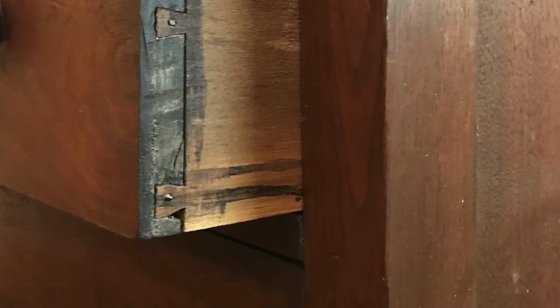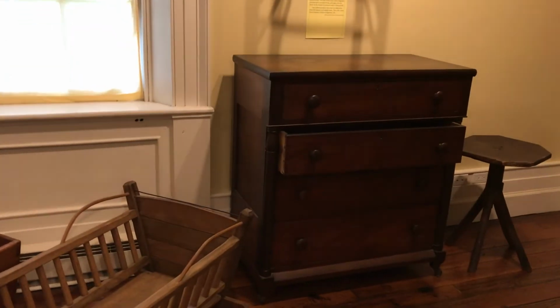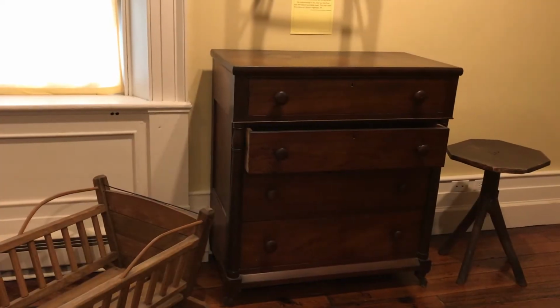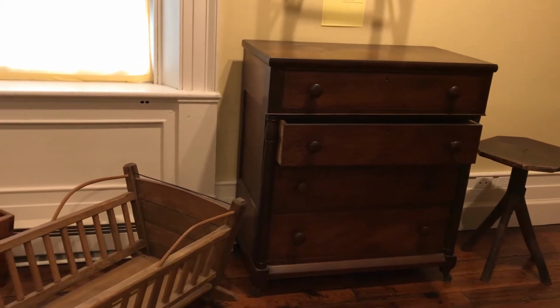The dovetail joints used to assemble the drawers are crude, an indication that the carpenter's skill, while admirable, fell short of the more finely crafted dresser to the right of the window he was possibly trying to replicate.